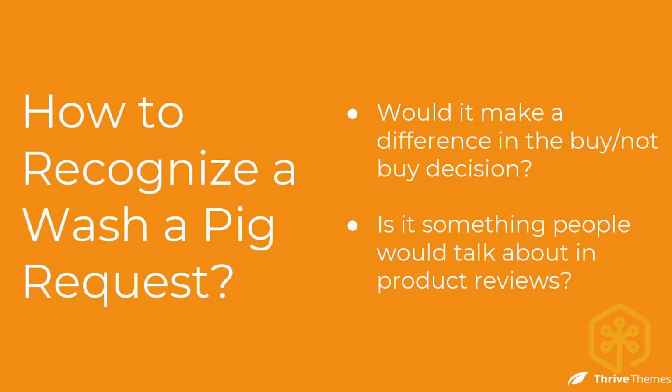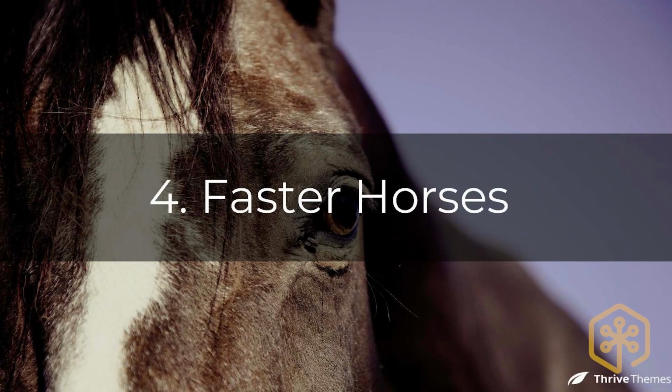And the other way that you can recognize this, or that you can think about it, is: is this something that people would talk about in product reviews? Because you might have people reviewing your product online, and is this the type of request that people would actually point out and say, hey, you should use this solution over this solution because they have this feature, right? If not, then it's a wash or pick request. And what you can do with these requests is you can add them to your list of features. Because I will show you in part 3 how you can prioritize those and make sure that you develop stuff that's important for your client, you will see that these will never come up first on your to-do list.